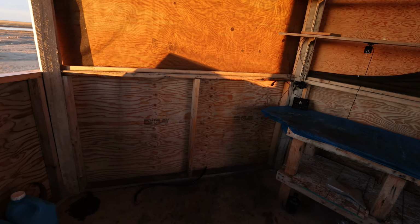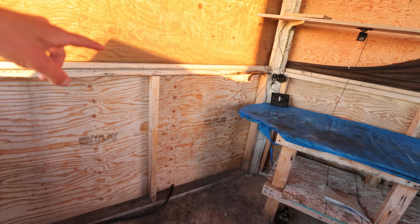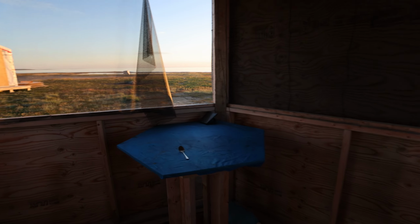In here, typically we have a propane stove that sits right here. You can see the hose where it gets connected to a 20-pounder outside. This, just a little bit of an eating kind of kitchen area, little table, stools, all that kind of stuff.